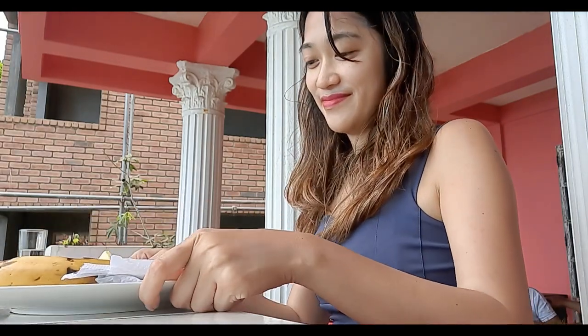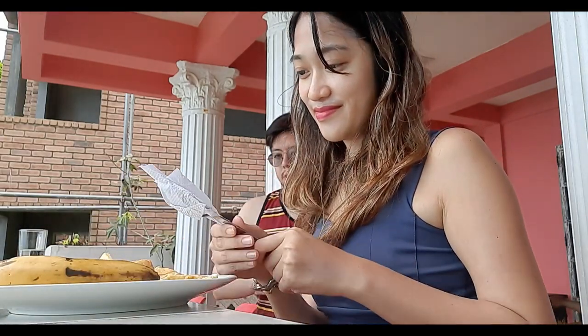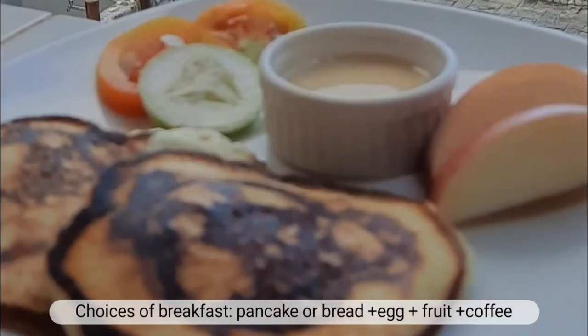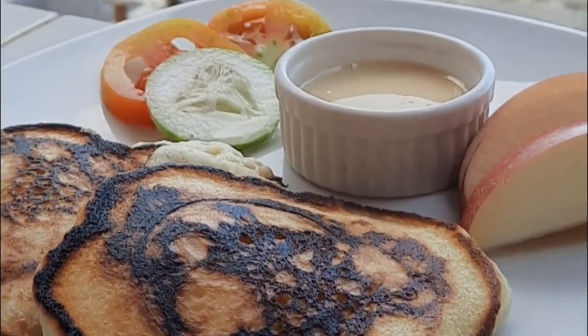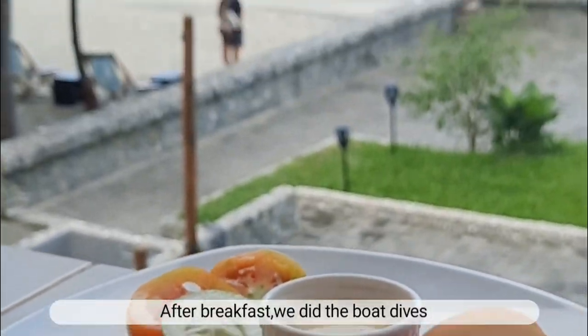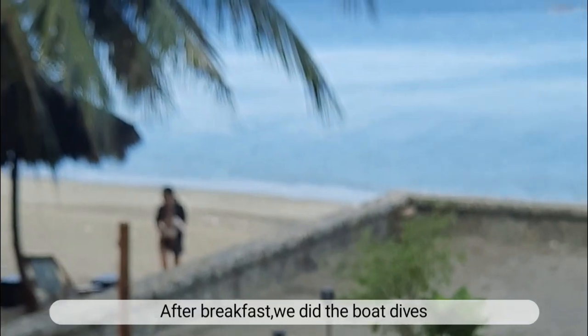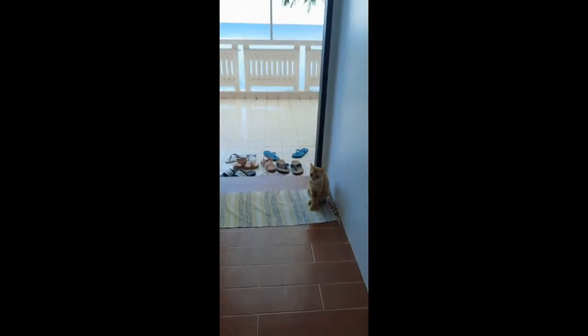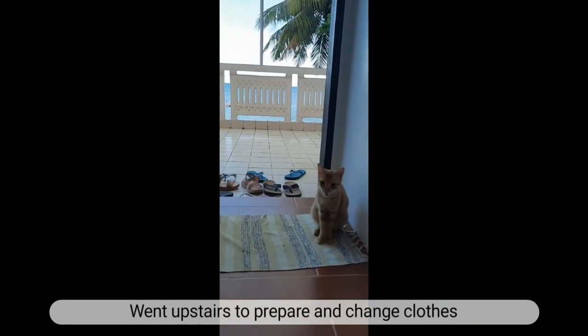So we don't usually eat breakfast because we do intermittent fasting as a way of our lifestyle, and since they serve it here, it's also part of the experience. So choices for breakfast include pancake or breads with fruits, coffee, and this is going to be the first dive.